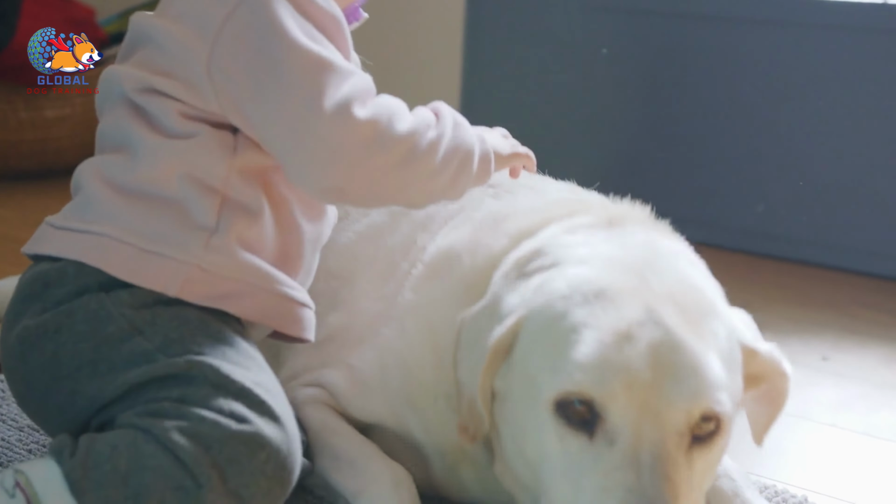Introducing baby scents. Dogs have a keen sense of smell, so it's recommended to introduce them to baby scents early on. Use baby products like talc or creams on your body so the dog becomes familiar with the new scents. Incorporate baby scents into play and games to create positive associations.